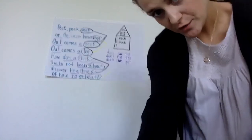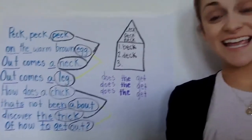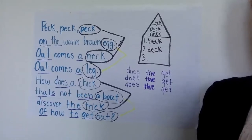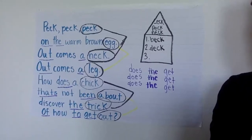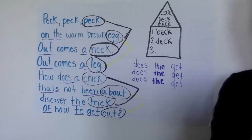So once you finish all those steps, you may draw a picture of the animal hatched that the poem is talking about. Peck, peck, peck on the warm brown egg. Out comes a neck, out comes a leg. How does a chick that's not been about discover the trick of how to get out?